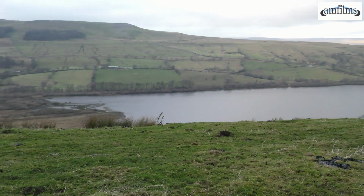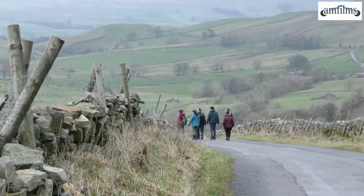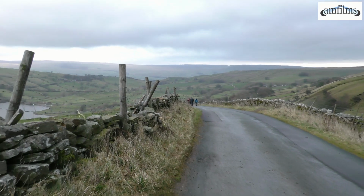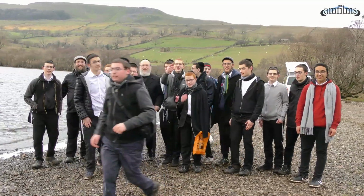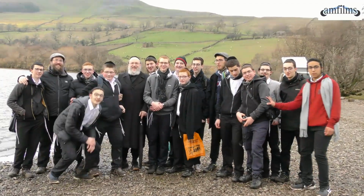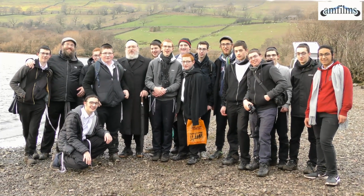The walk takes us back along the road to the north shore of Semerwater. These young gentlemen have come down from Gateshead with their teachers. They have walked the last part of their journey to here along the banks of the River Bain, England's shortest river. They're going to have a barbecue on the north shore. I'm sure the barbecue will involve fish.